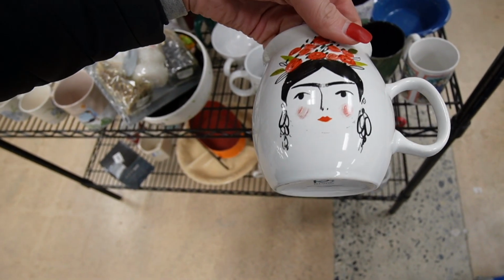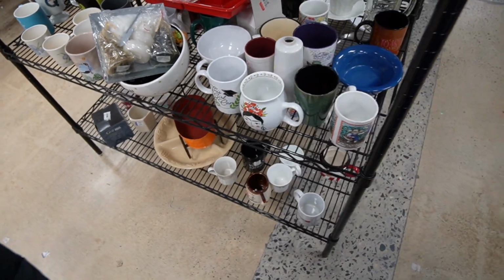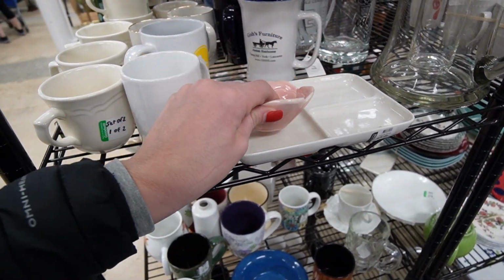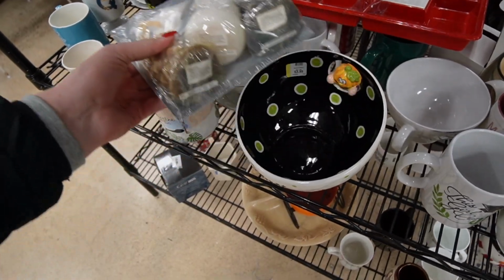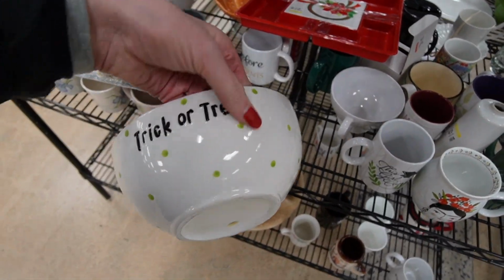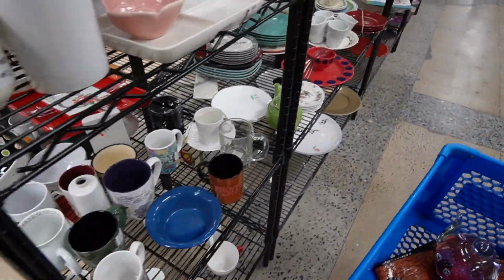Somebody was clearly a big Frida fan because it's everywhere. It's kind of sweet. Oh, it's two separate pieces. Good thing I didn't try to turn it over. I did want to take a peek at this bowl. It's obviously contemporary. It's just really fun. Trick or treat. Don't think there's much value there.